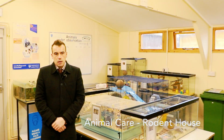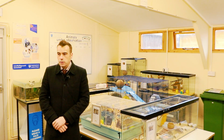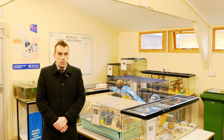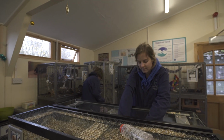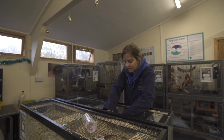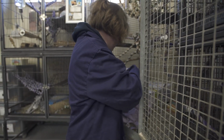This room is our small animal rodent room, where again our learners will learn to feed and accommodate animals correctly and will practice handling skills. In here we've got gerbils, degus, hamsters, a wide variety of small animals for you to learn and love.